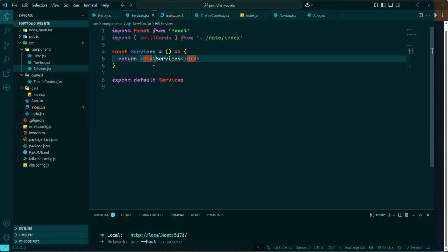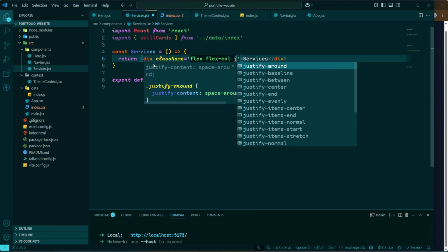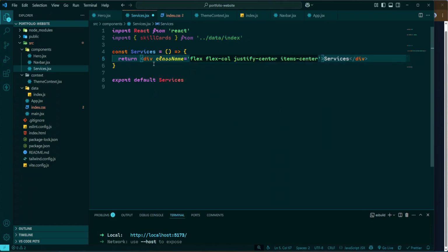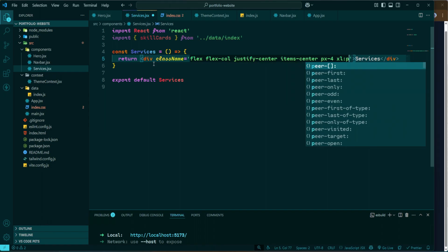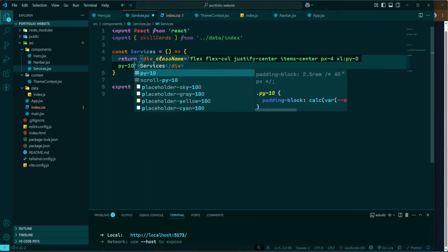I'm going to add here classes flex, then flex column. Next, actually, we need here flex column. Then we need justify center, followed by items center. Next, we need px4. Then XL breakpoint py0 and then py10 for smaller screens.